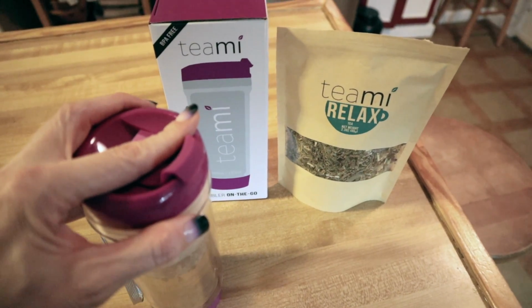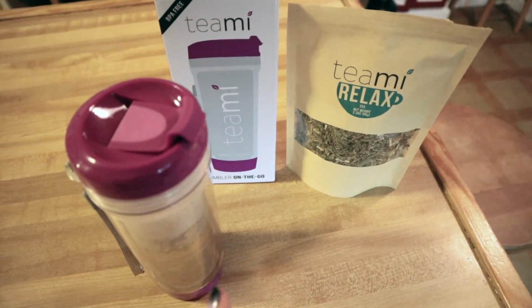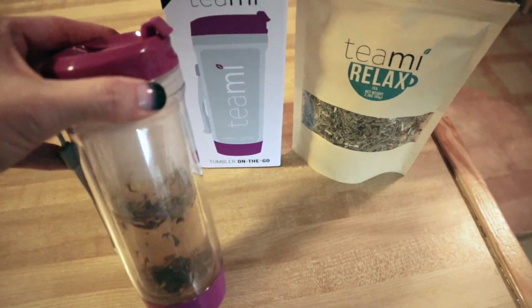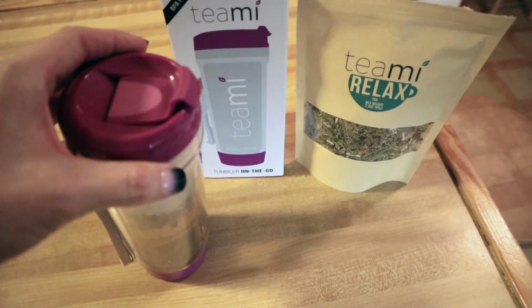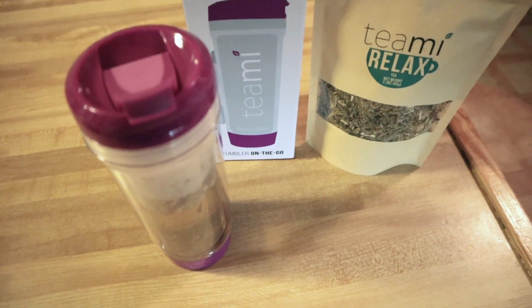So if you're not interested in caffeine, this is my choice because, like I said, I just can't do caffeine. And this tumbler is amazing. I take it everywhere. I don't just use it for the tea. I use it for everything.